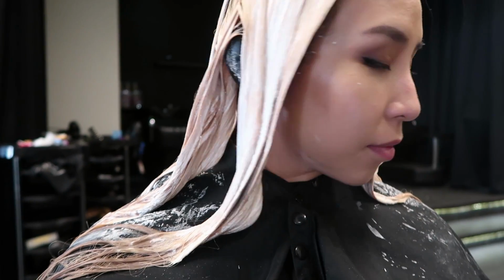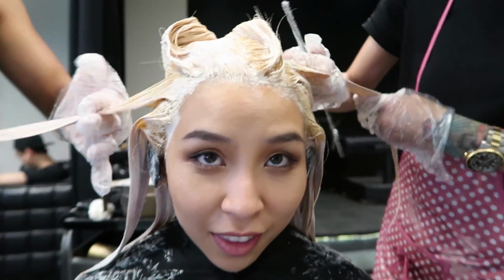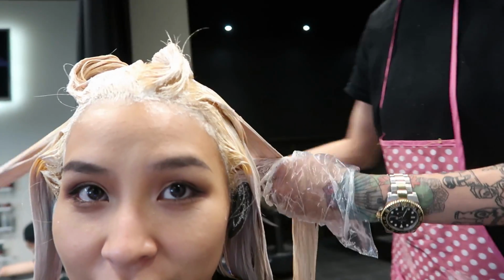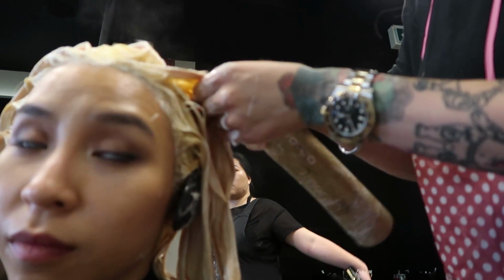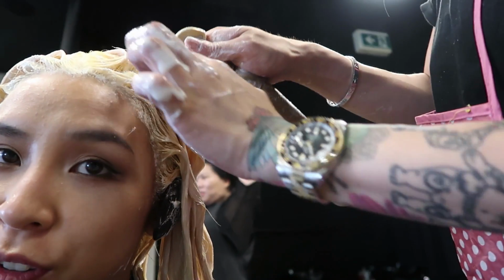Once all of the bleach was applied to my hair, I waited for about 45 to 50 minutes for my hair to lift, and then she applied more bleach to the mid-length of my hair because that was where all the darker pigment and orange tones were, so I needed to really lift that up. And with my ends, because they were already light, she sprayed an oil treatment or protectant so my hair wouldn't break off at the ends because I didn't want to damage it any further.